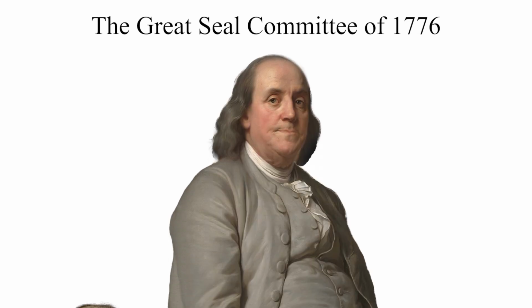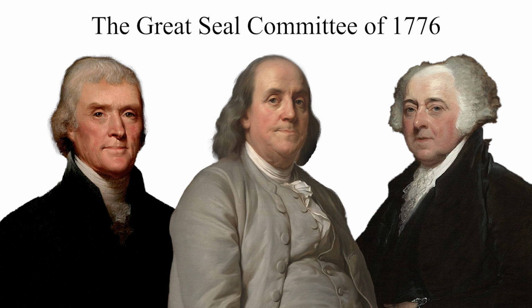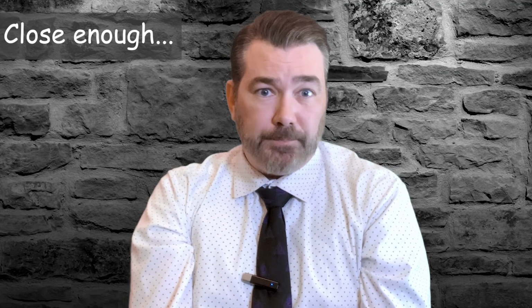So to understand the symbolism of the Great Seal itself and really unpack the whole thing, we need to go back to its creation, and it emerged from 3 separate congressional committees. The first committee was formed in 1776, and it was Benjamin Franklin, Thomas Jefferson, John Adams, and they had an artist to help them out. His name was Pierre du Cimetière, an artist and consultant who contributed his expertise to the design process.